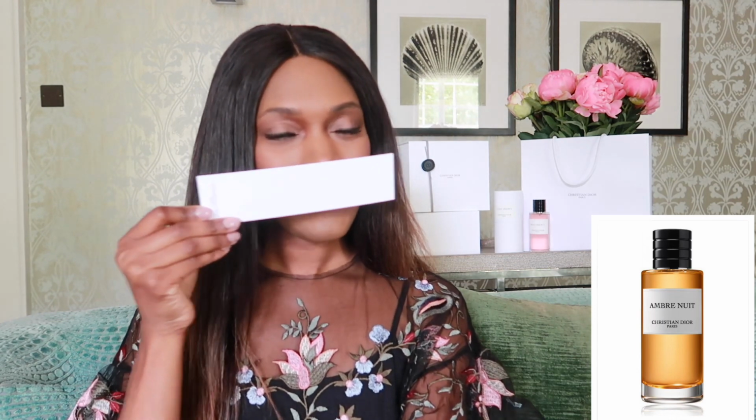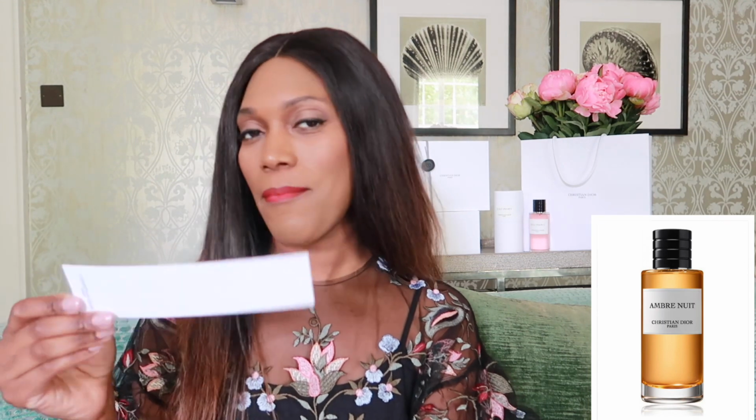There's a syrupiness to the rose, but it's not a sugary sweet syrup. It's a spiciness to it, and the amber is a strong amber. It's quite warm, definitely oriental. This is bold but elegant as well, and it's a pretty rose, but to me it's like a very strong rose.